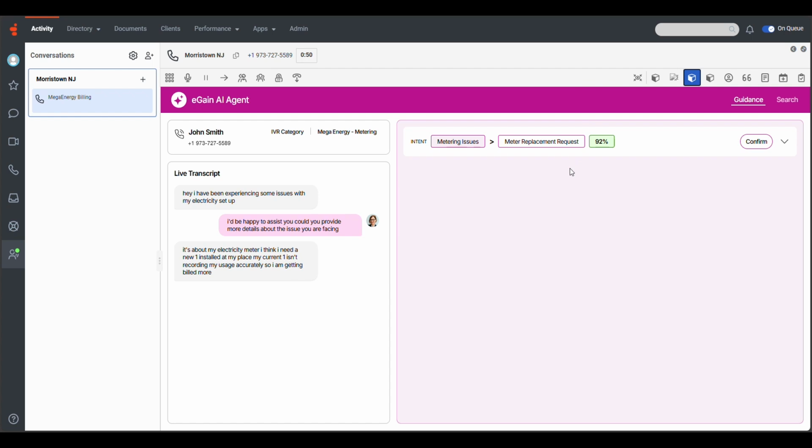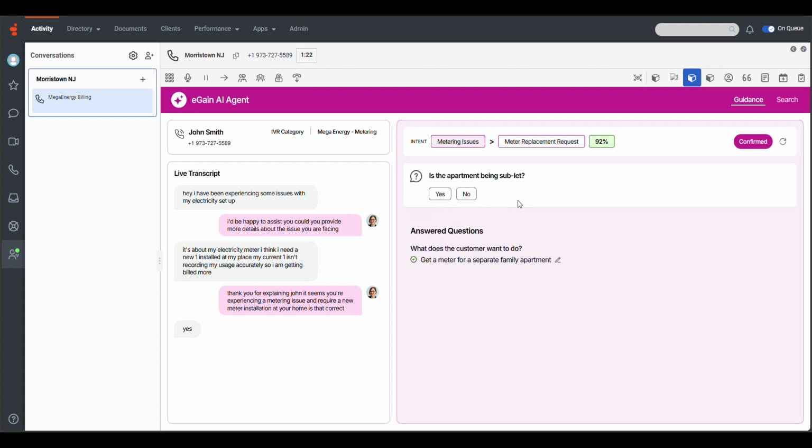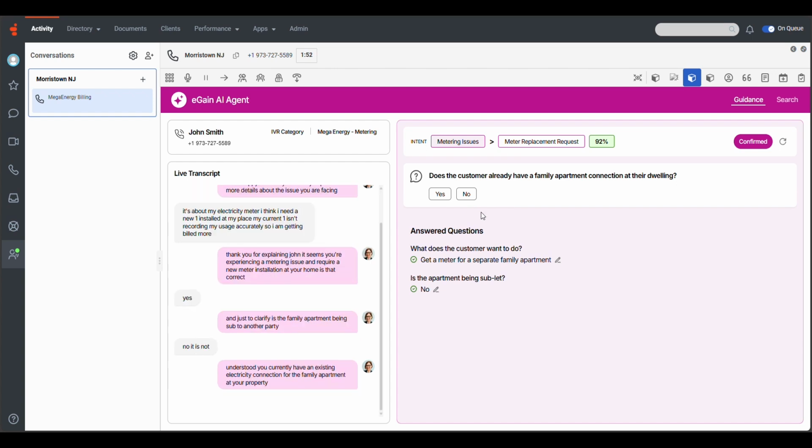Thank you for explaining, John. It seems you're experiencing a metering issue and require a new meter installation at your home. Is that correct? Yes. Just to clarify, is the family apartment being sublet to another party? No, it's not. Understood. Do you currently have an existing electricity connection for the family apartment at your property? No, this will be the first connection.